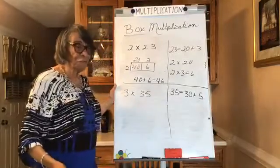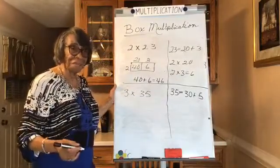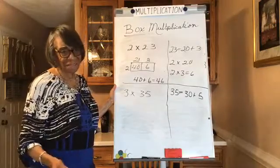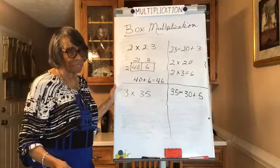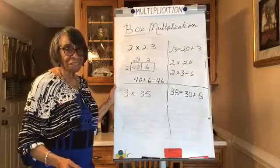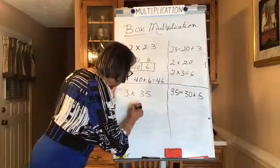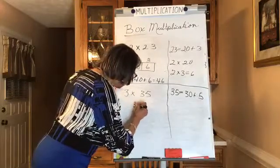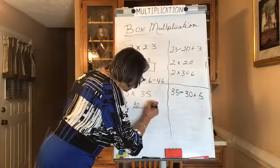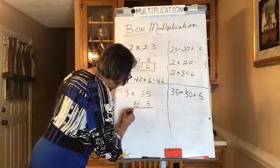So, young people, when you had to learn place value, you didn't realize you're going to have to use it a lot in math, especially when you've got to add and subtract. And now in the box method, you're going to use it again to set up the boxes. So we need a box for 30, a box for 5, and we need 1 box for 3.